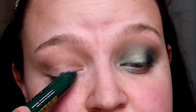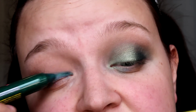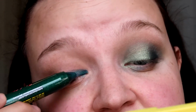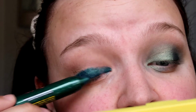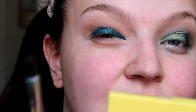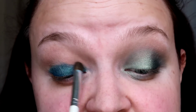But look how pigmented. I'm literally just stamping this on. I'm not even putting any type of pressure. But look how stunning that is. It's like a dark emerald. It's so pretty. It's really, really pretty. It'd be nice just as a one shadow thing. I really like that so far. Put that over there. And then we'll take that brush and just start blending. This might take a little while.